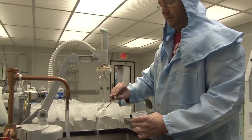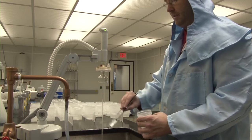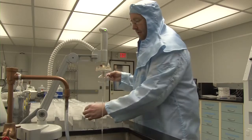Two of those we do in a clean room. In that lab, we'll take the samples in, rinse off the outer surface of the samples to make sure that we get rid of any contamination that might be there from the handling process, from shipping, or from the cutting and processing of the ice.